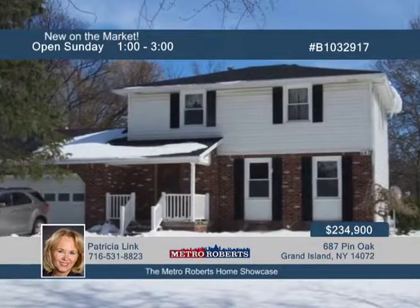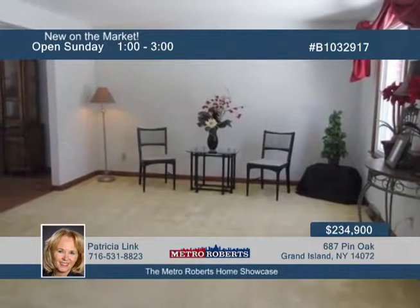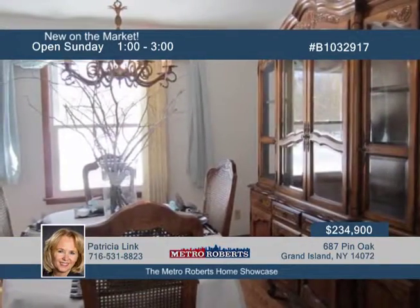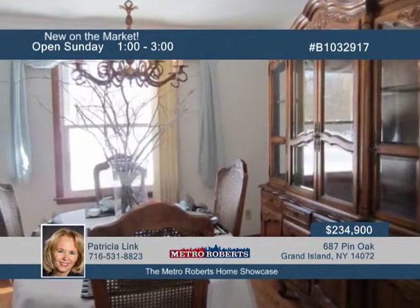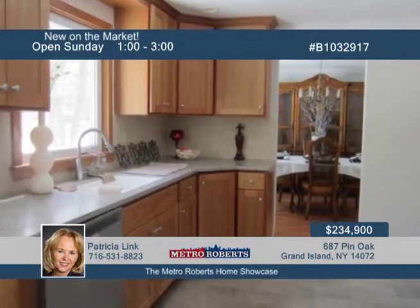This is a great find in a high-demand area. Here's a spacious and solid 3-bedroom, 1.5-bath colonial that's ready for you to move in. Bonuses include a new roof, all new windows and doors. The new spacious updated kitchen offers recessed lighting, quartz countertops, and custom-made soft-closing cherry cabinets.